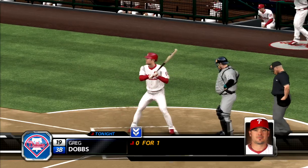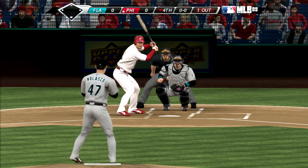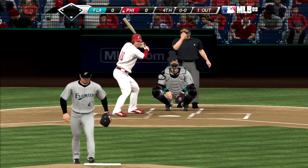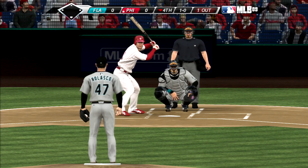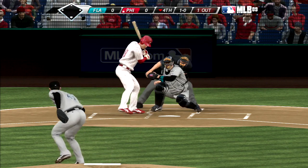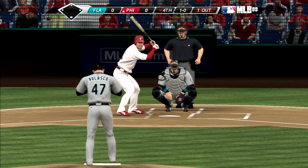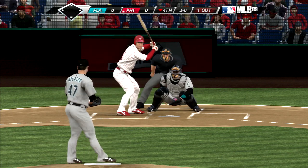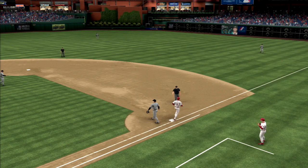Greg Dobbs will try it again. He flew out his first time. And that's taken high and outside for ball one. Comes in with the changeup, and it's 2-0. And let's see if he goes to his comfort zone now. That fastball down and away. Here's a ball chopped toward the second baseman. There to take it is Ugla. Throw gets him, two down.